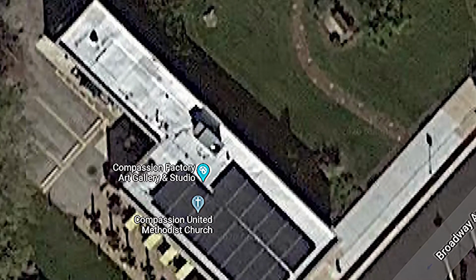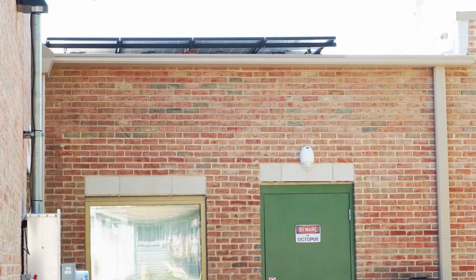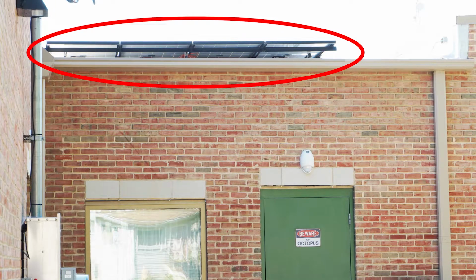A neat feature of our system, which many commercial buildings share: it's a flat roof, and current solar technology is so good that the panels do not need to be pitched steeply. From the ground, you can't see the system at all unless you're really searching at the back, though I would love them to be visible personally for free solar advertising.